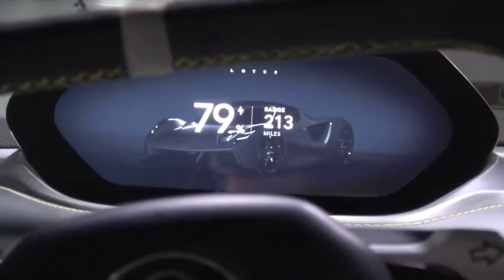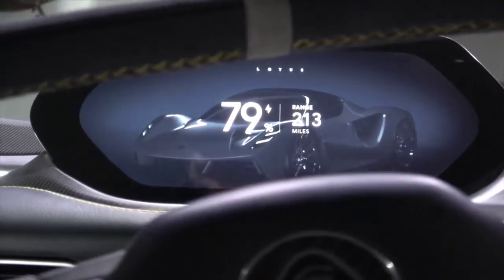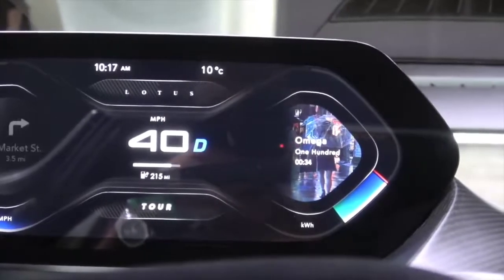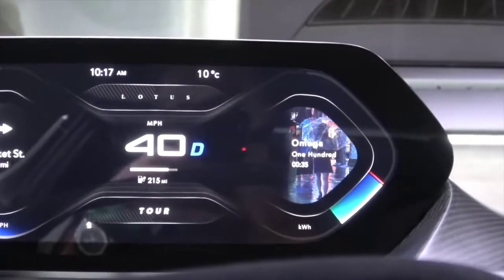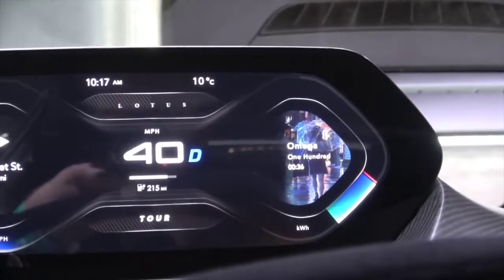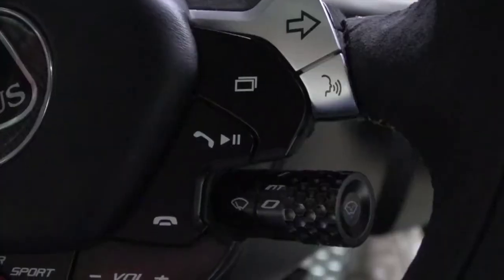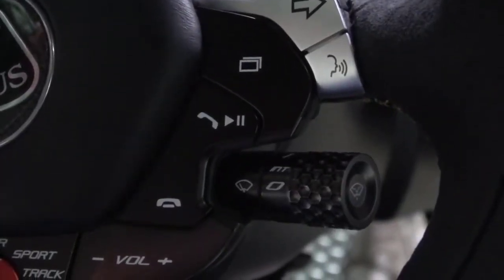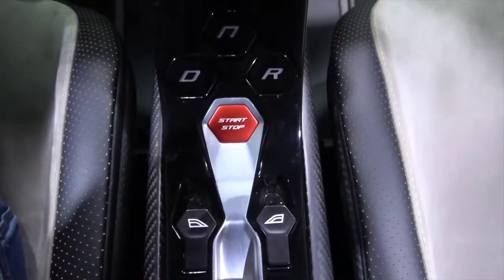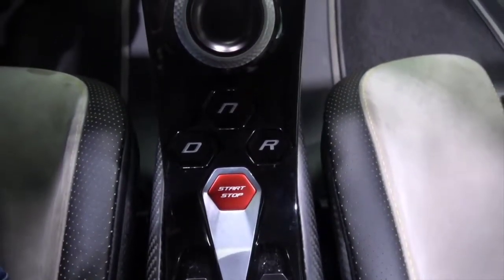All the key information is on this main screen in front of you, so you're not distracted looking around the cabin. You've got speed, range, navigation, music, telephone, etc. All of the infotainment and everything is on one screen. So you're looking down the road, you're not looking around the cabin. There are a few controls on the wheel, but the main one is the control wheel in the center console, and you can use it without looking at it. You just toggle through things.